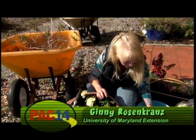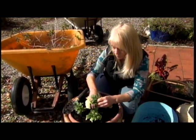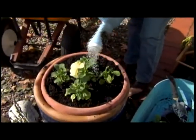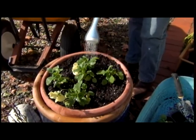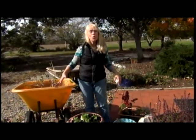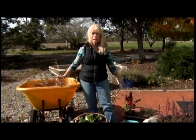Let's see, we'll put this over here. And I'm going to put one in the center. There we go. Okay? And then just water it in. It is that easy. There we go. Well, I hope you've enjoyed all the different things that I've showed what you can do in a November day. If it's beautiful, go outside and play in your garden.